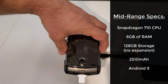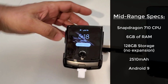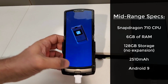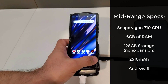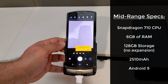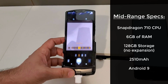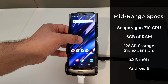Now, reason number 2 has to be the specs. These specs are mediocre. This is a mid-range smartphone. It has a Snapdragon 710 processor, 6 gigabytes of RAM, 2500 milliamp hours battery capacity, and of course it's also running Android 9, not even Android 10. And I've been told that the camera quality is in fact nothing special. And we already talked about the fact that the display of the phone is very low quality, it's low resolution, and it's not a durable display.